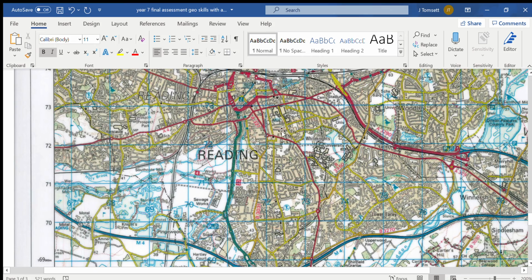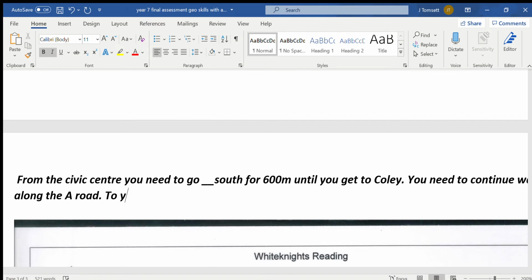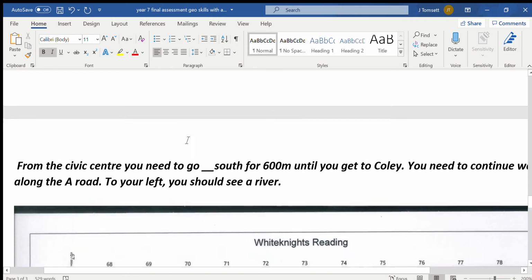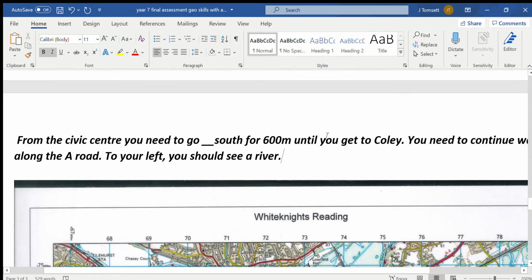Now, can we give them any extra detail? Well, just to your left will be a river. To your left, you should see a river. And we could tell them it'll be about 50 metres away.